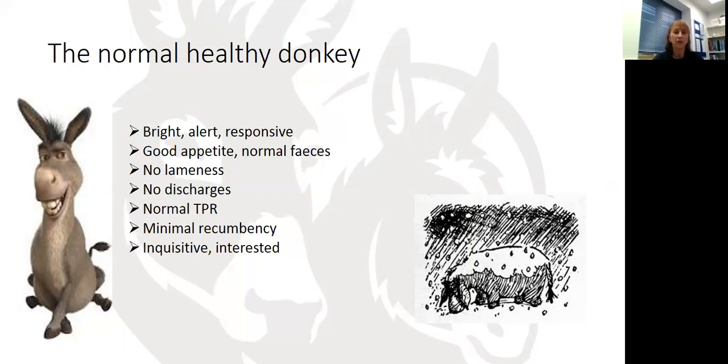And actually, a donkey, I'd really like you to switch to more of the companion in Shrek, where I think we all know this little donkey here is happy, he's in your face, he's cheerful, he's hungry, and he's busy and he's inquisitive. And that's what a normal donkey should be. And you need to know your donkey's behaviour, and especially with your young animals, they should be full of excitement and full of life. So the first line here, bright, alert, responsive, or BAR, is veterinary shorthand for that. Your donkey should be cheerful and active, and you should know its behaviour.